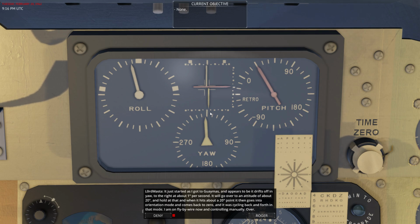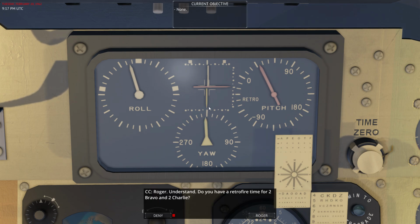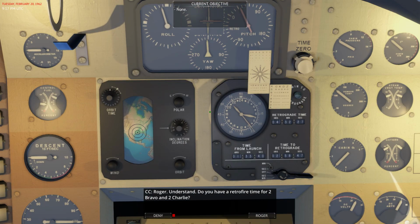It just started as I got to Weymouth, to the right at about 1 degree per second. It will go over to an attitude of about 20 degrees and hold at that, and when it hits about a 20 degree point, it then goes into orientation mode and comes back to 0, and it was cycling back and forth in that mode. I am on fly-by-wire now and controlling manually, over. Roger, understand. Do you have retro times for 2 Bravo and 2 Charlie? This is Friendship 7, negative.